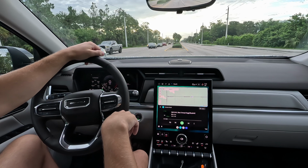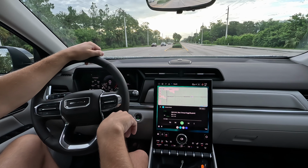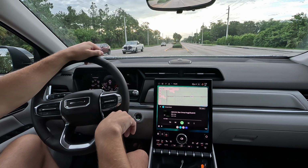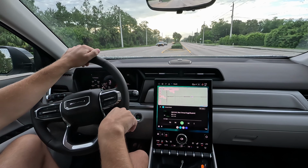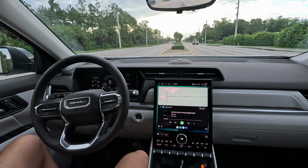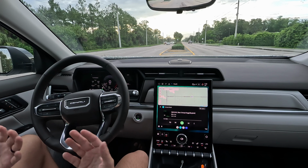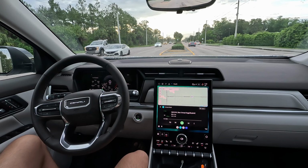It sounds like a base sound system. It gets loud, but it doesn't sound good. The bass is mediocre at best, and the mids and highs are trash. All right, so that's really a huge misstep. Your top of the trim, your top level trim should be better. I can see 6x9 speakers, so you could upgrade this system, but yeah, it's very unfortunate, this sound system.